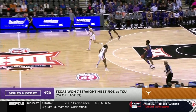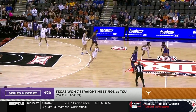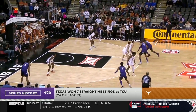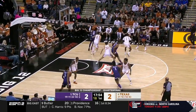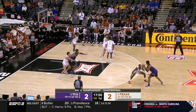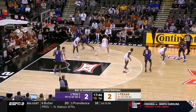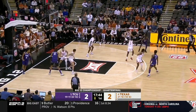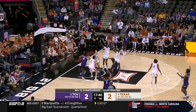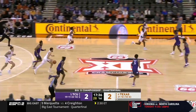Texas has dominated the recent series history with the Horned Frogs, winning 7 straight and 24 of the last 31. Both teams still seemingly in the feeling out process right here in Kansas City. Here's Baugh, guarded by Ramey, 5 to shoot. And Bishop snares the rebound for Texas.